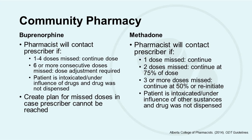Prescribers and pharmacists should have a plan for missed doses, for example, how to contact a physician for a dose change. Note that pharmacists cannot adjust doses and need to contact the prescriber. Therefore, a plan for missed doses should be created in case a prescriber cannot be reached. For buprenorphine, dosing is more forgiving. If 1 to 4 doses are missed, the same dose can be given. If 6 or more consecutive doses are missed, dose adjustment may be required, depending on the dose they were on previously.